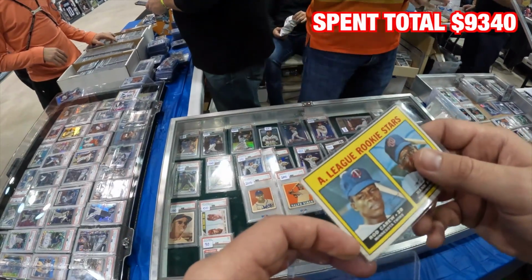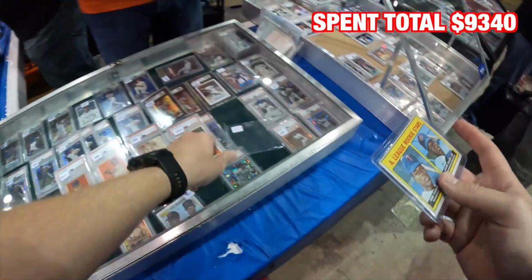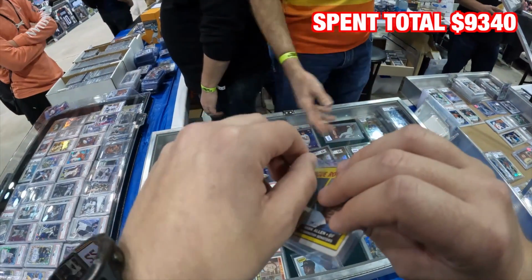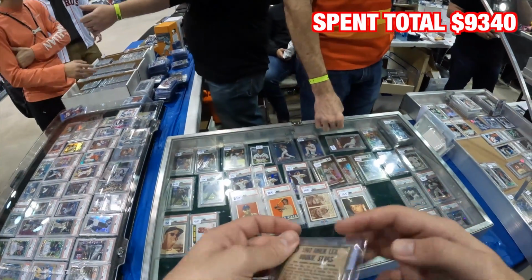Yeah. So I mean, my PC is all strictly vintage and Astros, right? And that's fine because you're an Astros fan. That's how you have fun, right? Yeah. You gotta collect what you enjoy. Everything else is just strictly to grow. It's the best way to do it. I know a few people that do that.